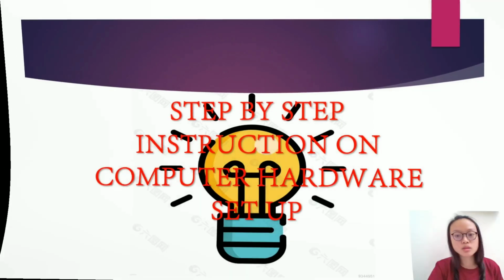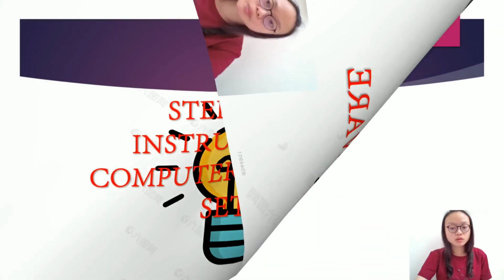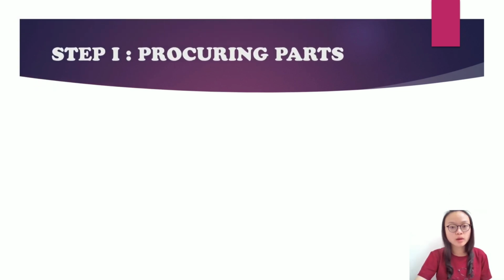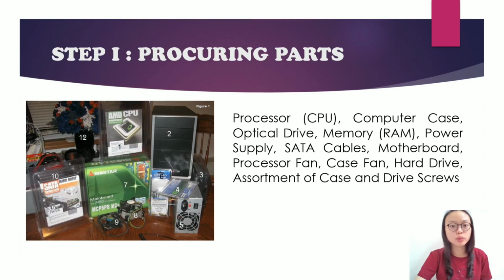Step-by-step instruction on computer hardware setup. Step 1. Procuring parts. First, you will need to buy parts necessary to build the computer. The parts we will use in this project are the processor, which is the CPU, computer case, optical drive, memory, power supply, SATA cables, motherboard, processor fan, case fan, hard drive, and an assortment of case and drive screws. You need to double check the manufacturer's specification on all items before you purchase them.